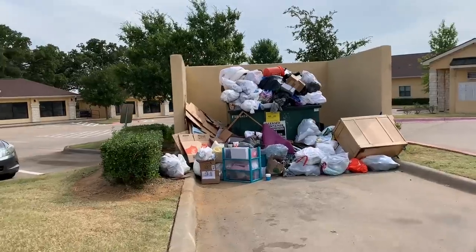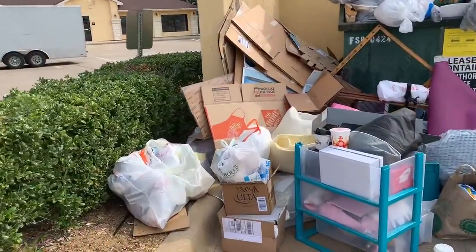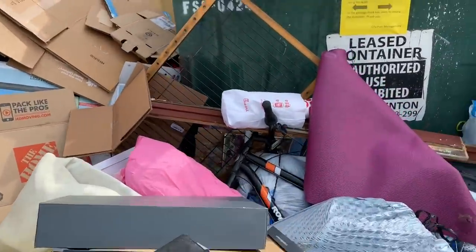So if you have any suggestions on that, or if you have links to articles that talk about how do we stop people from just throwing it away? Is it education? Is it setting up donation bins by the dumpsters? How do we fix this problem? Because I don't know. All right, third dumpster at this apartment complex. Insane. There's a bicycle.